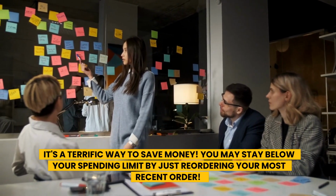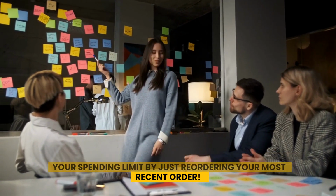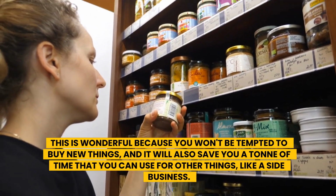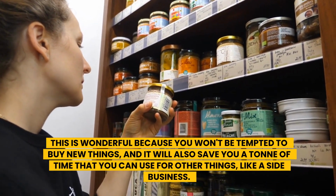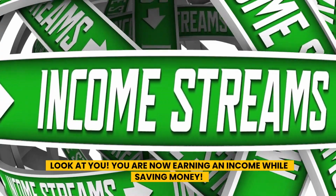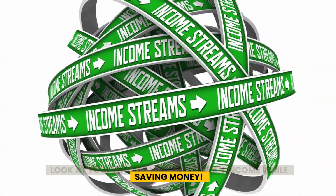You may stay below your spending limit by just reordering your most recent order. This is wonderful because you won't be tempted to buy new things, and it will also save you a ton of time that you can use for other things, like a side business. Look at you. You are now earning an income while saving money.